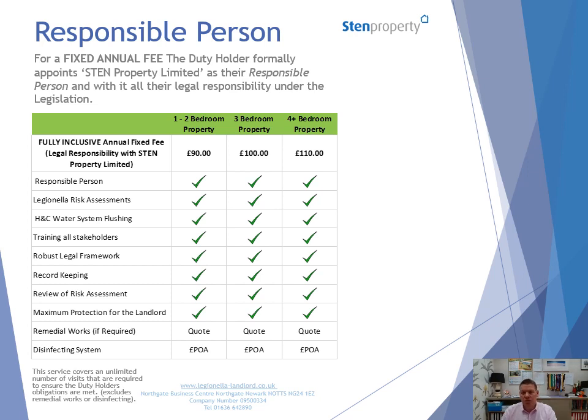All stakeholders, so we're talking about the tenants, are ensured that they are made fully aware of their legal obligations and responsibilities to minimise the risk. Records are kept of any changes, any flushing that has been done within the property. A record is kept on the risk assessment itself. A regular review of the risk assessment is undertaken. Again, if you remember, the Health and Safety Executive does not stipulate what the timescale is on that. So we do an annual review.